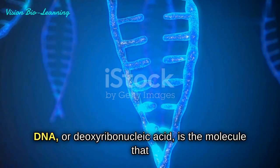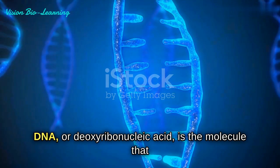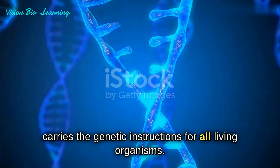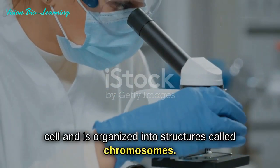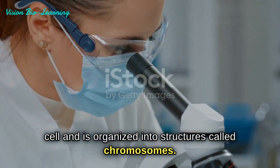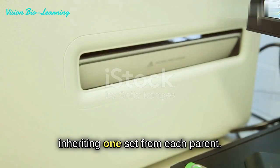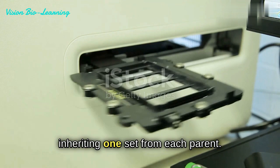DNA, or deoxyribonucleic acid, is the molecule that carries the genetic instructions for all living organisms. It is found in the nucleus of every cell and is organized into structures called chromosomes. Humans have 23 pairs of chromosomes, inheriting one set from each parent.